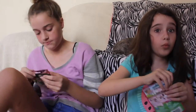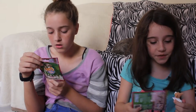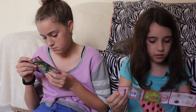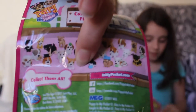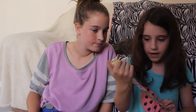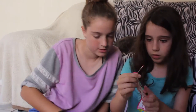Yay! I really wanted to open these, so... Ooh, there's a gold one. Looks like a duck. I got a fuzzy one. And it is... Let me get it. It is called... Let me find the name. Can't find the name. Oh, there it is. Its name is Bingo. It's a fox terrier? It's a toy fox terrier. Pink.